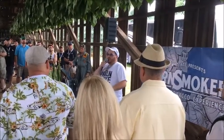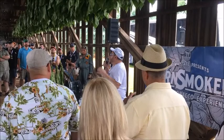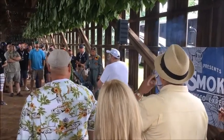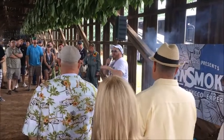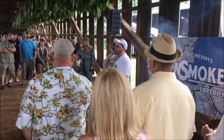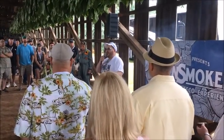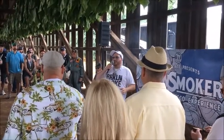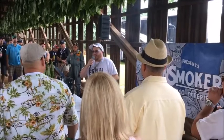And that's what we're here to learn. The goals of the curing barn are very simple. It's to turn the tobacco from green to yellow to orange to brown. That's it. That's the goal. Now, the second goal is where we start talking about money.